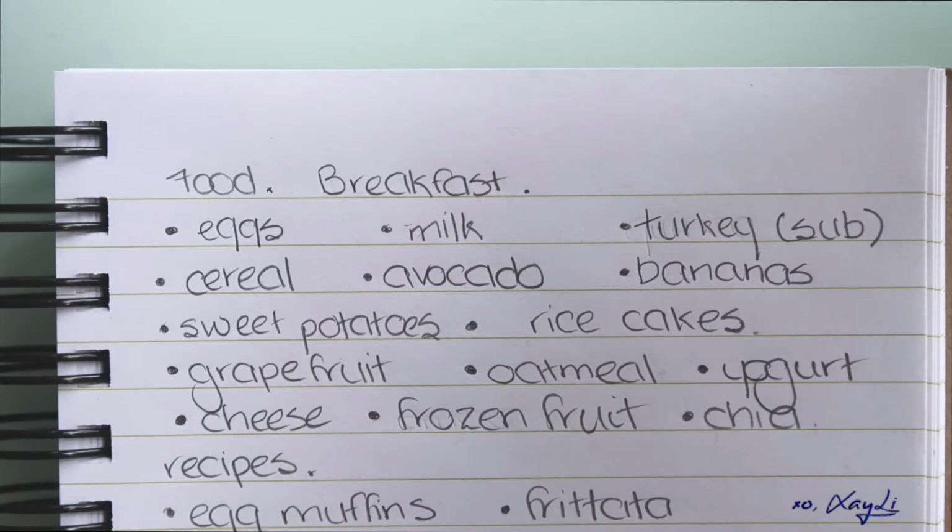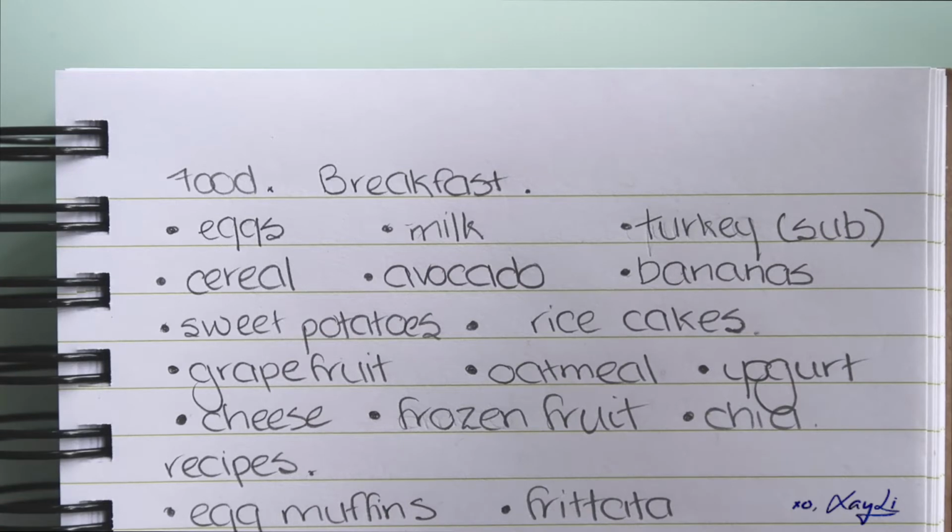If I go in store, then I see all the things and I want all the things and I get all the things, and all the things are not so great for my waistline.